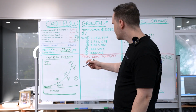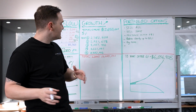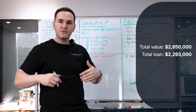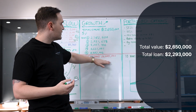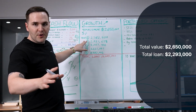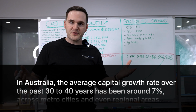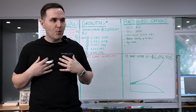So that's one example. The next one that I want to talk to you about is the 5 properties that we just bought. Those 5 properties were worth a total value of $2.65 million. And against those loans, after we topped up all the loans, were roughly $2.293 million in loans. So that's how much the properties are worth, and that's what the actual loans are against them. Compound growth is a magical thing. Now, in Australia, the average capital growth rate over the last 30 to 40 years is about 7% throughout Australia. We're talking metro cities and even other regions as well, but let's say 7%. I want to be more conservative with you.